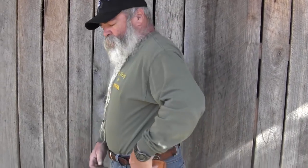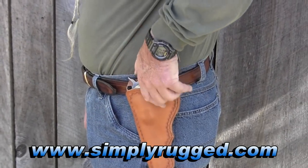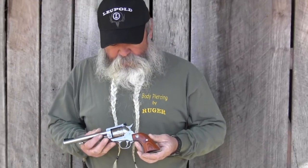And since the day they came out with it, everybody's been wanting one in .22 Magnum, and now we got it. I got it right here in this Simply Rugged Cattleman holster from Rob Leahy. Anyway, he makes some real nice holsters to cover these things and carry them around in. Keeps it pretty tight against you, nice and trim. But we'll talk about the gun a little bit.